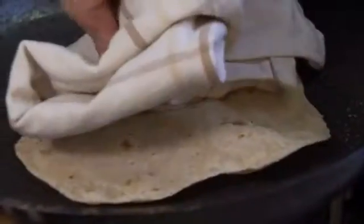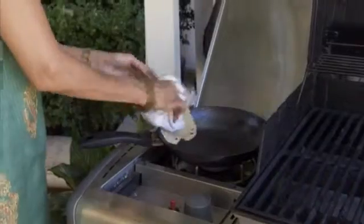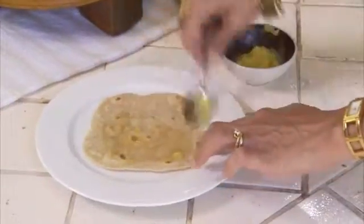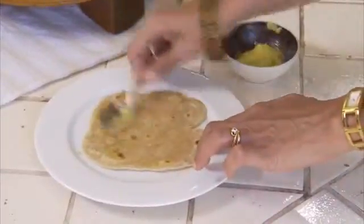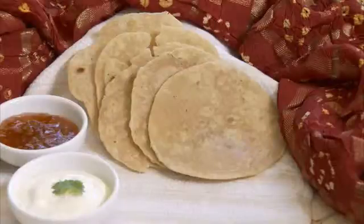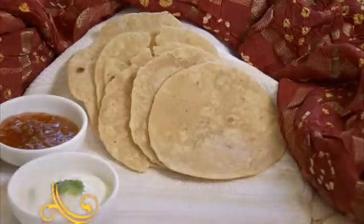As each one is cooked, wrap in a clean tea towel until all are ready. This prevents them from drying out. To serve, lightly spread with ghee, which is clarified butter. Chapatis are generally served as an accompaniment to curries and vegetables.